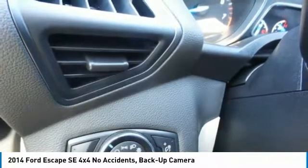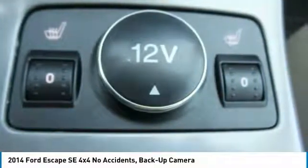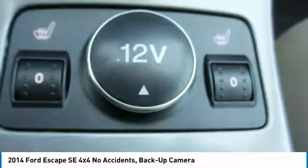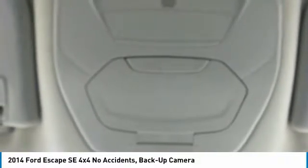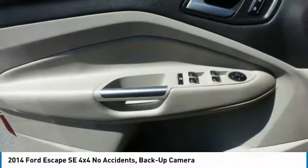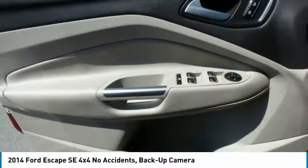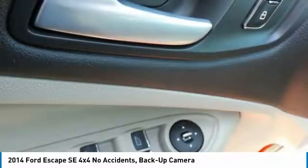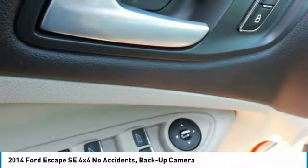The base S trim comes with a 2.5-liter, 4-cylinder engine with 168 horsepower that gets an EPA estimated 22 mpg in the city and 31 mpg on the highway. Plus the base also comes standard with the MyKey system for parents of younger drivers. The SE and Titanium come standard with a 1.6-liter EcoBoost engine, with an optional 2.0-liter EcoBoost i4 engine available instead. Bought as a 2-wheel drive, the 1.6-liter gets an EPA estimated 23 mpg city and 33 mpg highway, while the 2.0-liter gets 22 mpg city and 30 mpg highway.